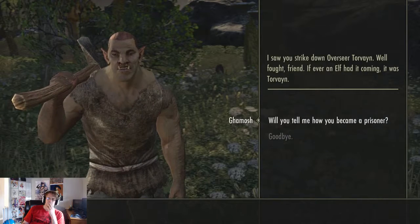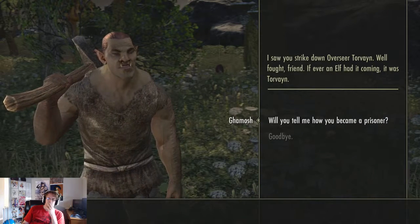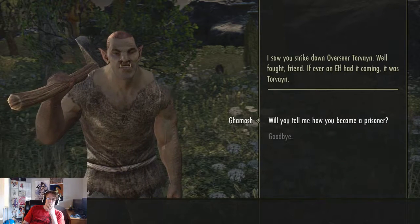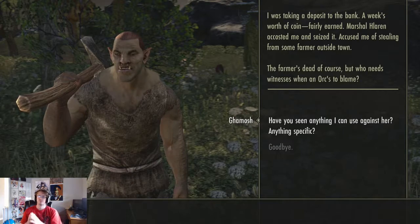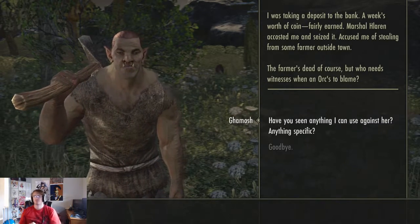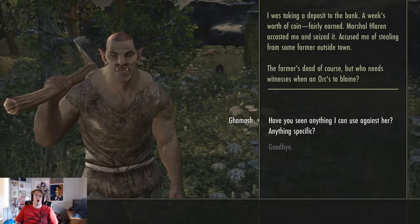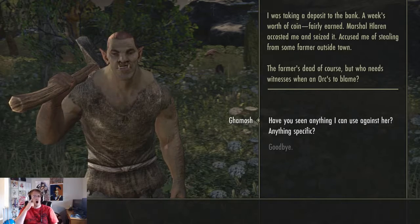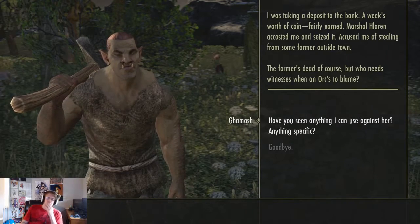I saw you strike down Overseer Torvain. Well fought, friend. If ever an elf had it coming, it was Torvain. I was taking a deposit to the bank. A week's worth of coin, fairly earned. Marshal Hlarin accosted me and seized it. Accused me of stealing from some farmer outside town. The farmer's dead, of course, but who needs witnesses when an orc's to blame?